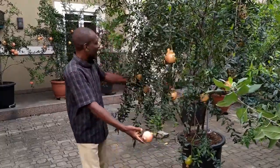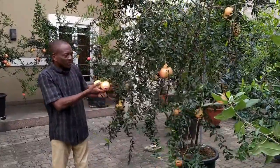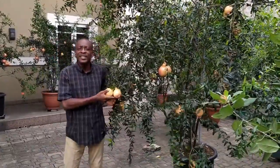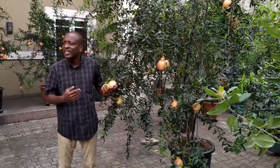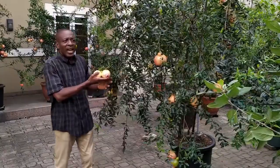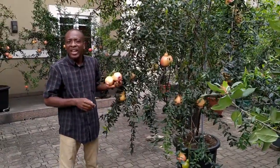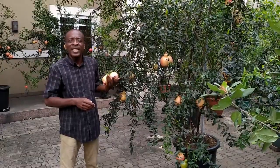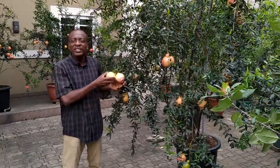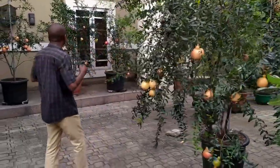So just to show you around, this is just one tree. You can see it still has plenty of fruits. I've been trying to get other varieties as well. I have some interesting varieties from Kenya. They are not as big as this variety. What I'm planning to do is register this variety sometime maybe late this year or early next year, so that we give it an official name in Nigeria. All right? So you can come around. Let me show them some other interesting stuff.